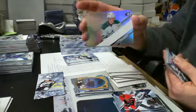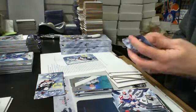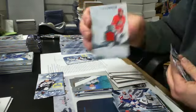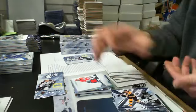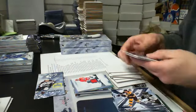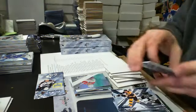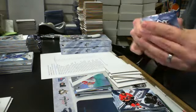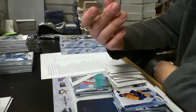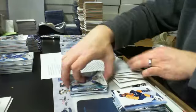Then we got a rookies of Alex Chiasson for the Stars. We have a rookie material jersey of Elias Lindholm for Carolina. Then we have a rookies of Nathan Beaulieu for the Habs. And our ice bonus pack. It is number 342 of 499, Michael Latta for the Capitals. Okay, two to go.